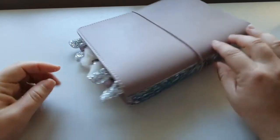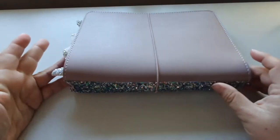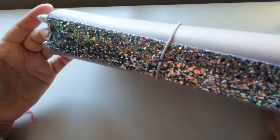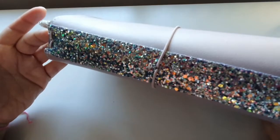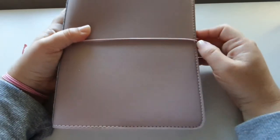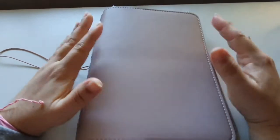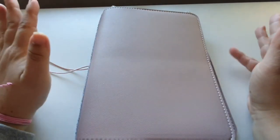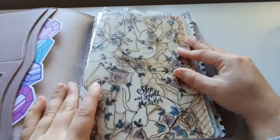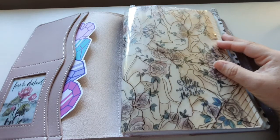This one here, I'm just trying to fix up this clip, sorry. This one here is my A5 Traveler's Notebook from Mumsy and Bub. I just love looking at that. That is my planner, Charlie. This is my wellness health planner that I use, and I just love how I've got it set up, and it's really working for me.